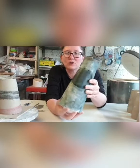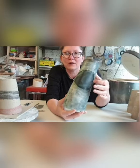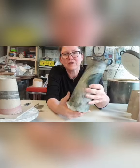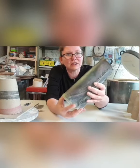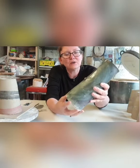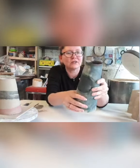This one's called The Eye of the Storm. Again, I was looking at the skies and how the clouds come over and the sky becomes very moody, and I really like this one. It has a black oxide or a blue oxide rubbed into the surface, with some underglaze painted into the centre as well.